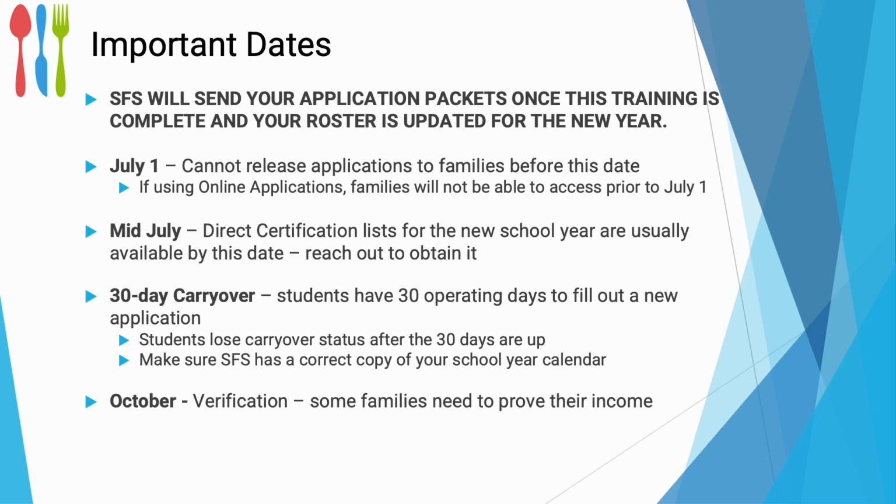And then in October, we'll do the verification process. So some families are going to need to prove the income that they report. We'll reach out about that when it gets closer.